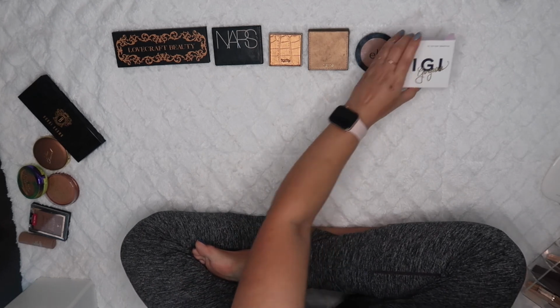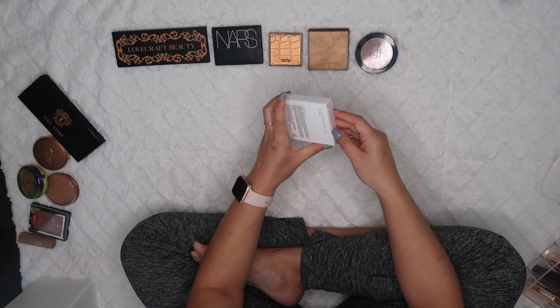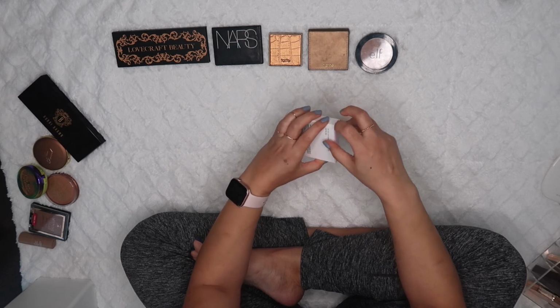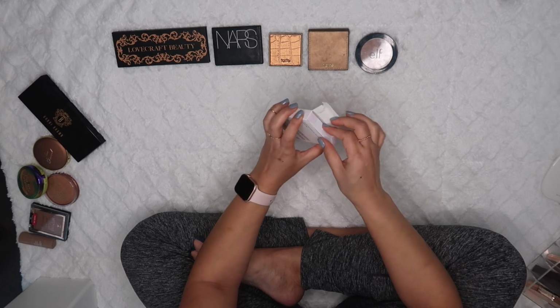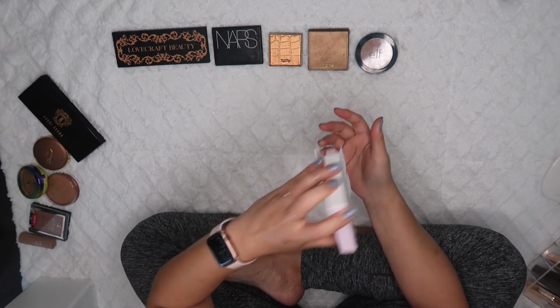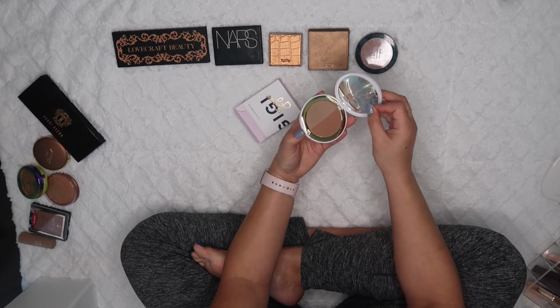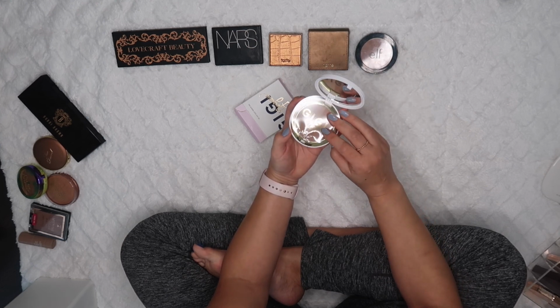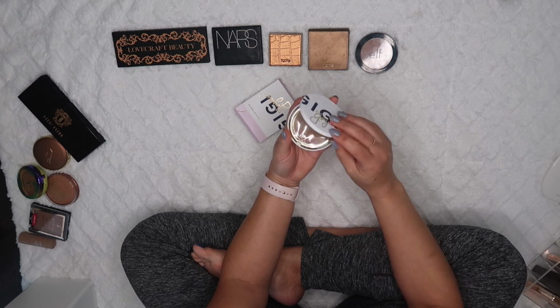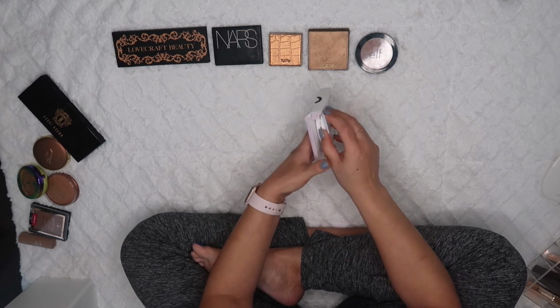Then I have this box, the 6 Sculpt Bronzer by Gigi Gorgeous. This came in a subscription box. And I tore it open the first time, but I've never used it. This is what it looks like. It's brand spanking new. So I'm gonna declutter this and give it to someone who will use this. If I haven't used it by now, I won't ever use it, right? Right, people?